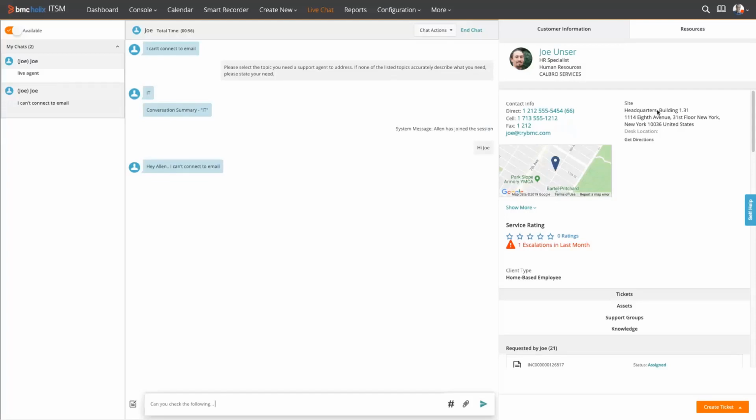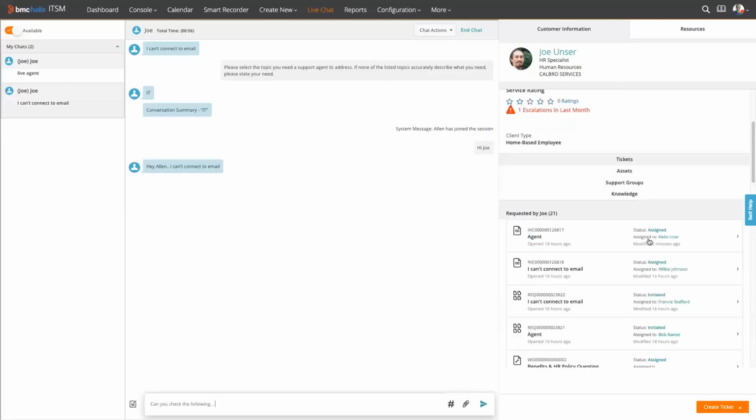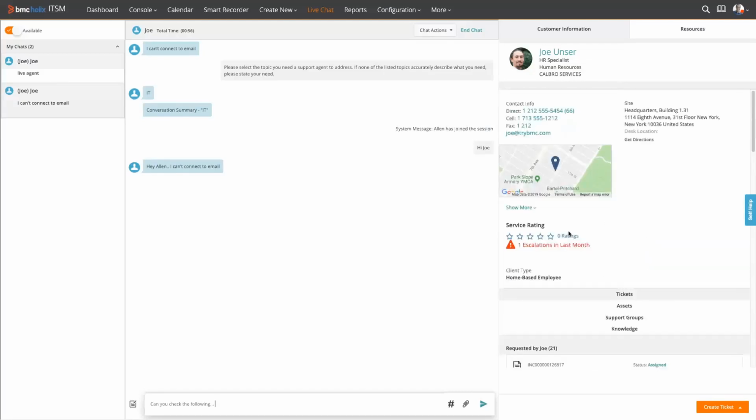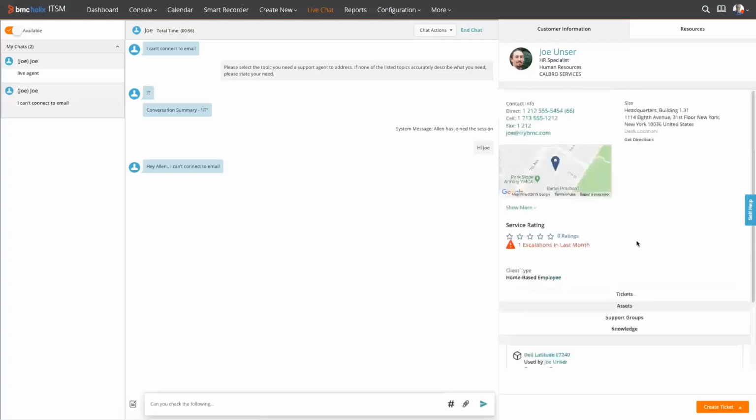For the service desk agent, right? One thing that you see on the right side is we follow very much the same concept that we have with a smart recorder overall. When you start working with a customer, you see contextual information on the right side. So first of all, you see, again, that 360-degree view of the customer from the smart recorder, right? So who the customer is, how happy they were, what the tickets are, what the assets are, right?